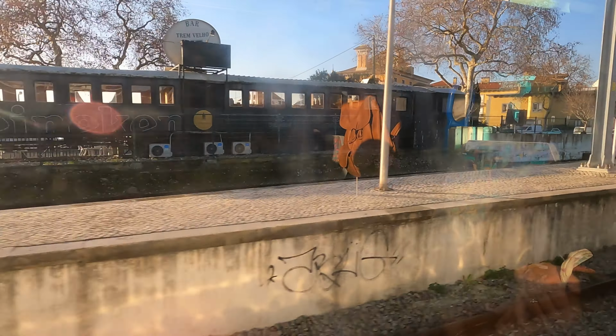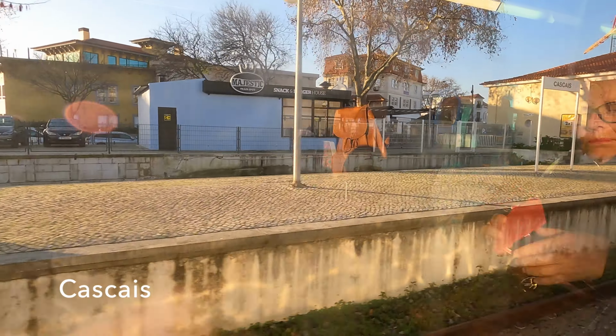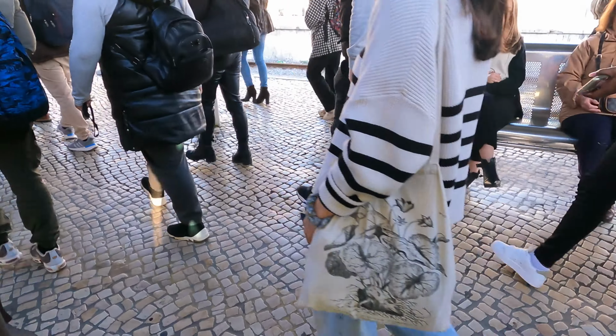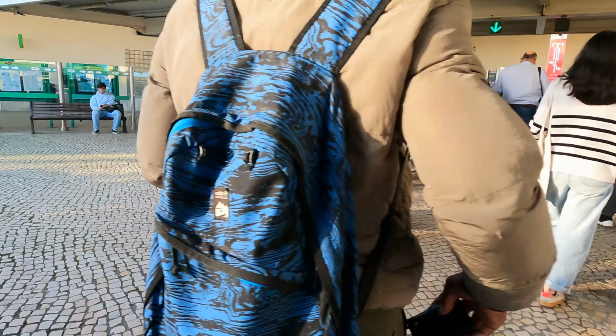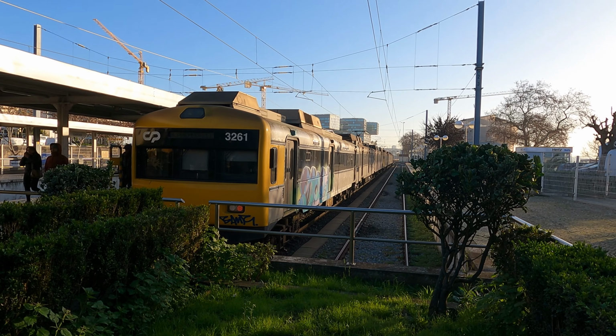And here we are. Our very full morning train is ready to disgorge its passengers into Cascais. What a pretty little run that was. And as I take these final shots of the train, it begins to dawn on me that there are automatic barriers here as well, but they are completely unstaffed. I may be trapped on the platform.